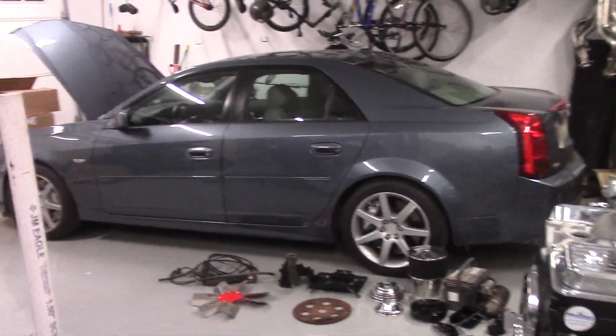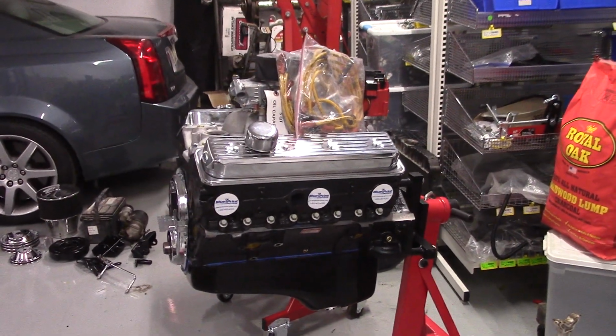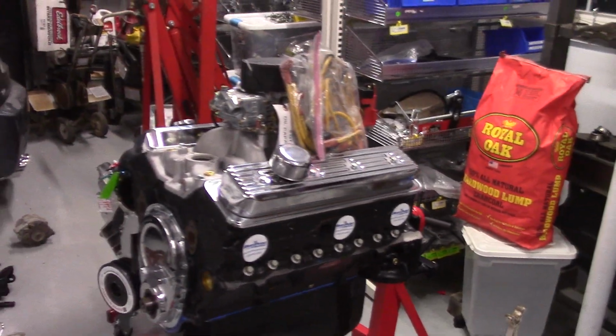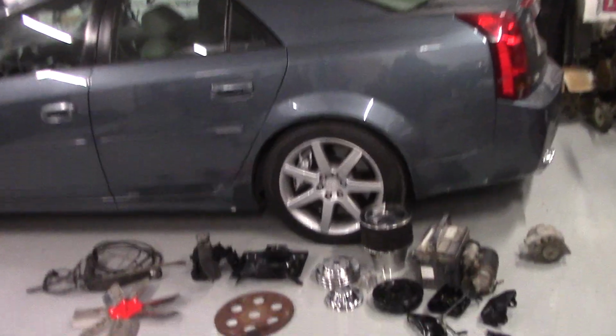Anyway, back to the V. Oh, there's something else there. That's going in a 1950-ish Ford pickup on a Chevy Blazer frame. You might get to see a little bit about that too. But that's not what's important.